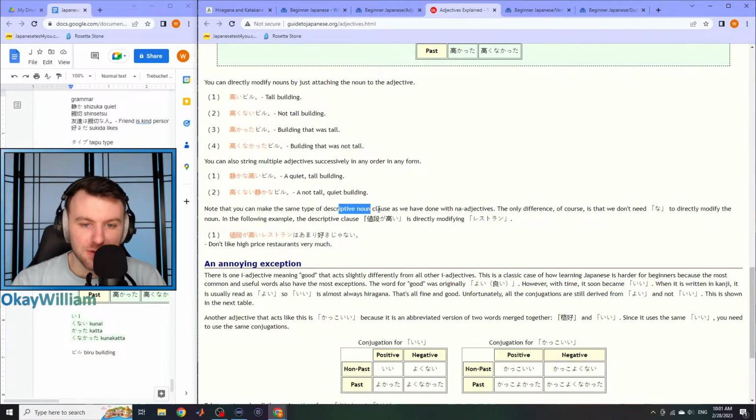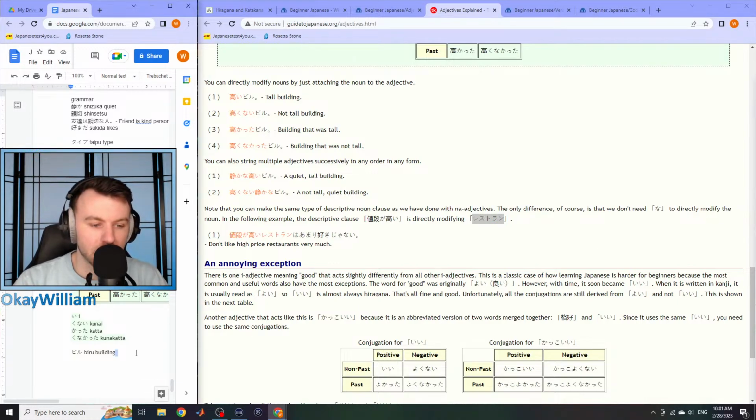Note that you can make the same type of descriptive noun clauses as we've done with na adjectives. The only difference, of course, is that we don't need da to directly modify the noun. In the following example, the descriptive clause, high price, is directly modifying restaurant. How do we say it? Let's just start with restaurant, because that seems like a common one. Restaurant.